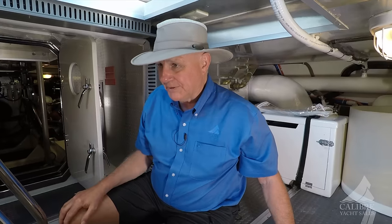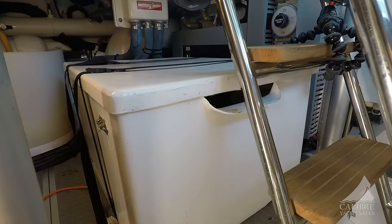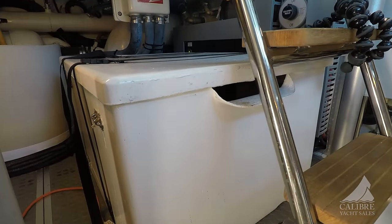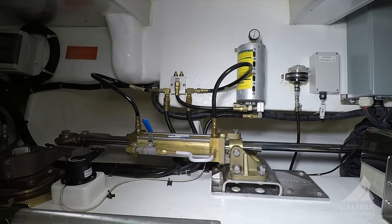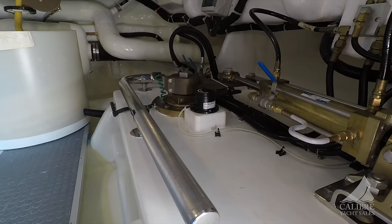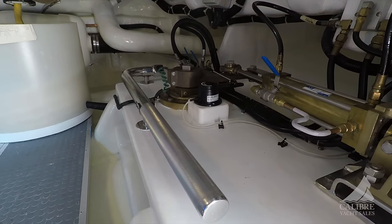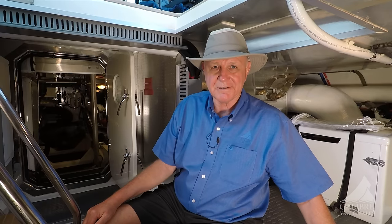So before we go into the engine room, I'm just going to point out a few features here. In this space here, we have six 208 amp hour house batteries. Those were all replaced in 2021. Right here, we've got your hydraulic pump for your rudder, and there is an emergency tiller right here that fits over the nut on the rudder, and you can actually steer that way. Look at the cleanliness here in the lazarette. This boat is 12 years old, and it looks new. It's just crazy. He's just taken such meticulous care of it.